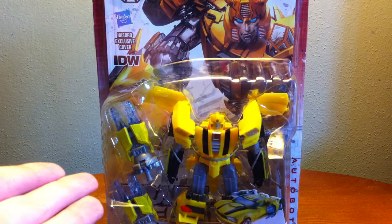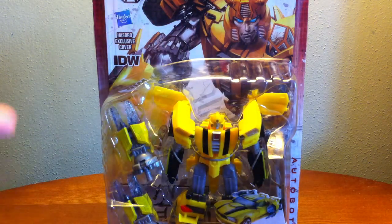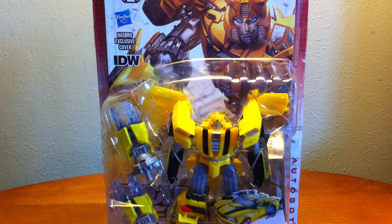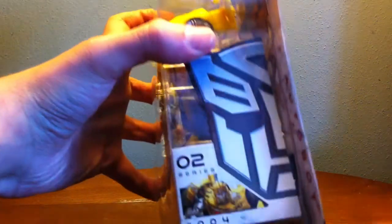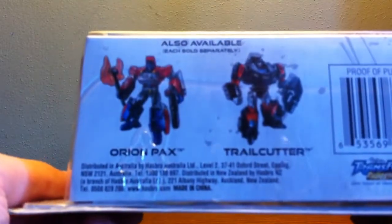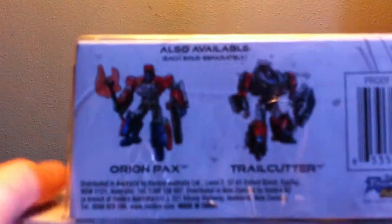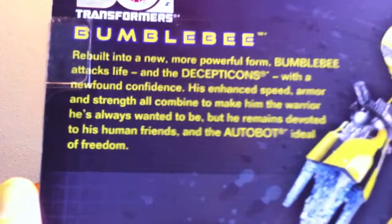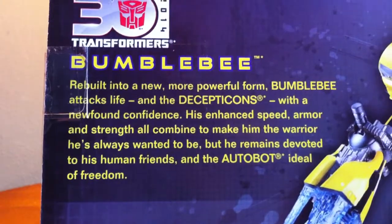So here he is in his packaging. There he is in robot mode with his two guns that can combine. There's his comic, which we'll look at. Come to the side, there's half of a giant Autobot logo. He is Series 204. Coming to the bottom, also available are Orion Pax and Trail Cutter, which we've taken a look at a while back. Come to the back, there it says bio, so you can pause it and read it.